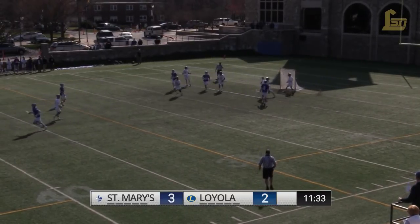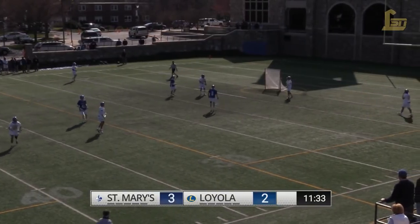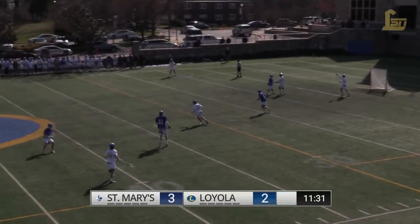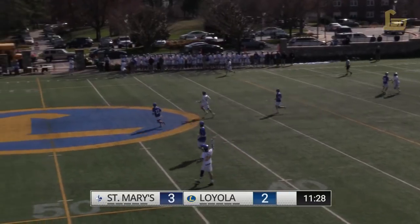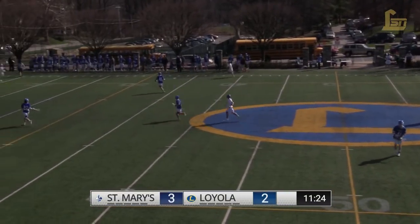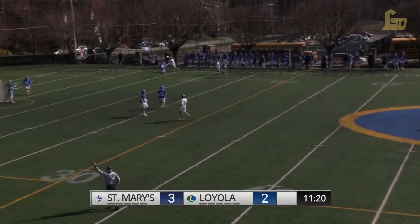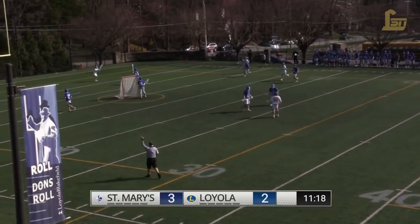And it looks like a Saints player, it looked like Cramp, stepped into the crease there, so Loyola will retain possession. Looks like they may have some early game jitters. They just got to confidently get it out of that zone. So Loyola will take it past midfield, trying to work it down low to start off.